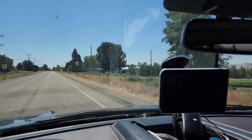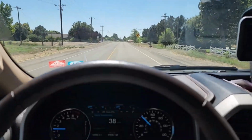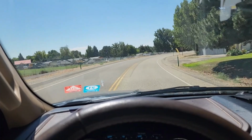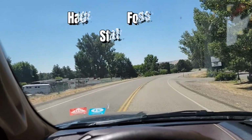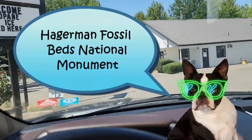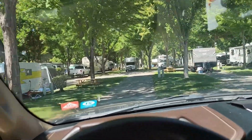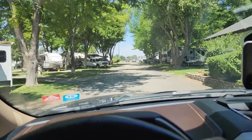We are on the way back from the Hagerman Fossil Beds State Park, and that was a really helpful little visit. Not only was it really cool to see the information and the types of animals that are fossilized that had lived around here, I think it was 3 to 4 million years ago, but we also got some help from these 2 amazing ladies who helped us figure out the rest of our day. So we're going to pick up Tommy and Winston and get to it.